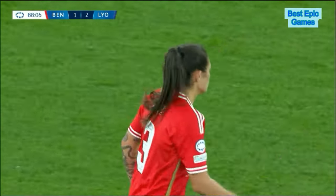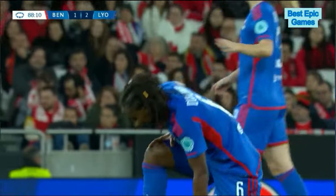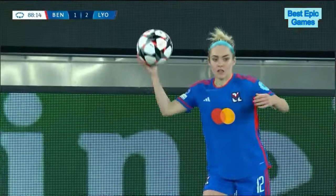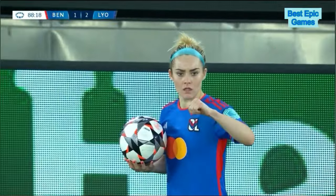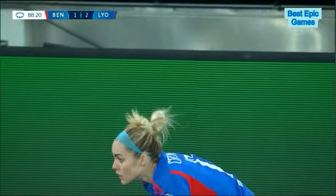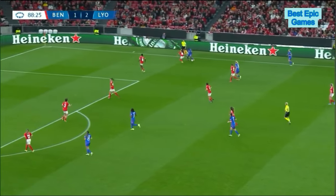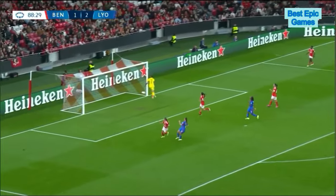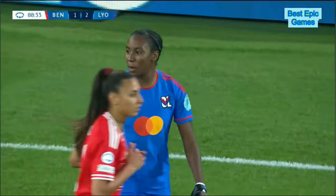Cesa. She's given problems since she came on, the 20-year-old. French top flight revelation of the season. Last term playing for Stade Reims. She's given Benfica more to think about than Eugenie Le Sommer did in the first half, a couple of tame efforts on goal from the experienced forward.